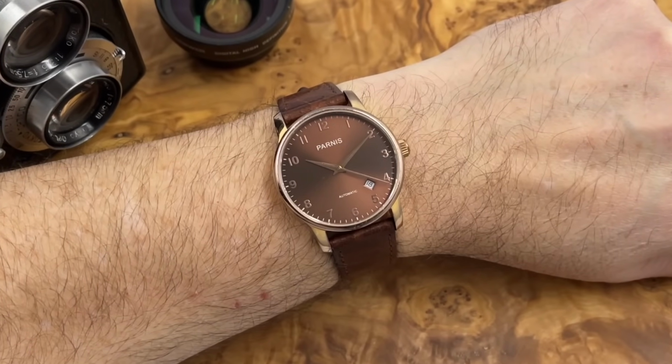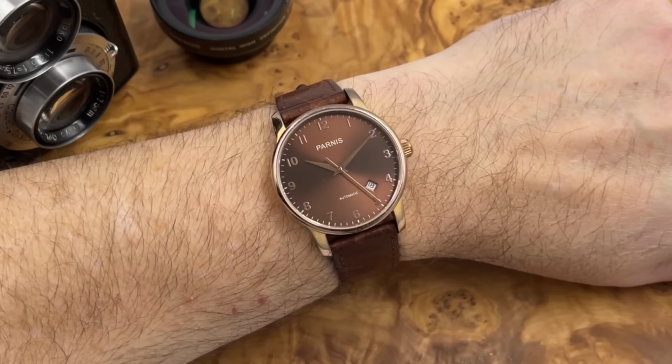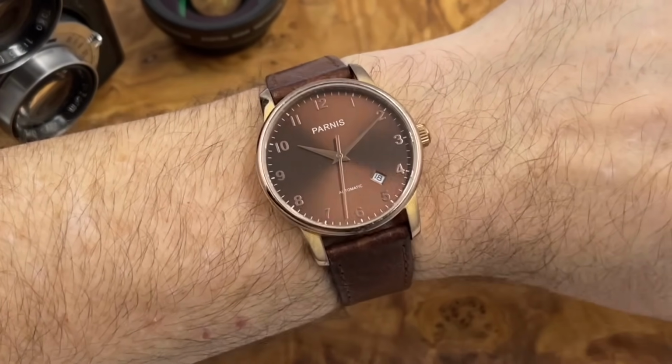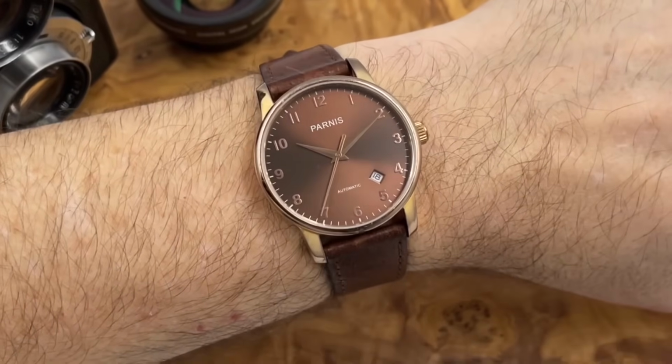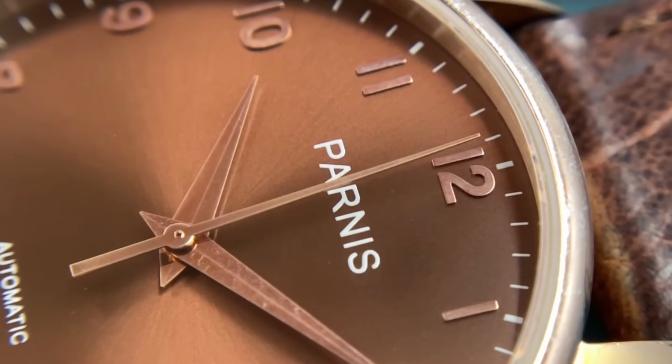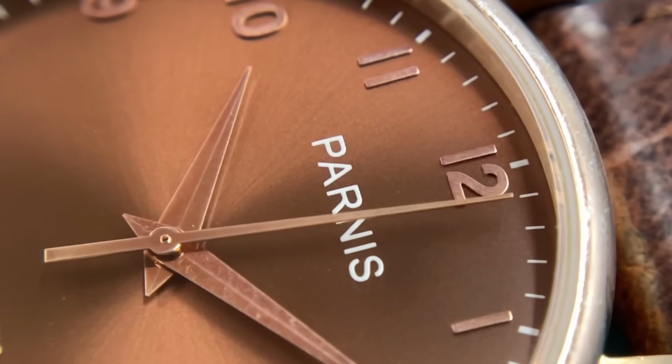I've owned this watch for quite a while now. My wife has actually poached this one off me. She wears it very, very regularly. So yeah, may not be an obvious choice, but when I first got this watch, I couldn't take my eyes off this thing. Just gorgeous. Sometimes less is more, and this is one of those dials, I think.